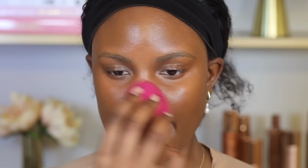And it's also a tube foundation. You can even apply it with your fingers if you wish. So I like to mix two shades just to get that perfect match. So I'm gonna use the shade Sienna, then I'm gonna mix it with the shade Mocha.